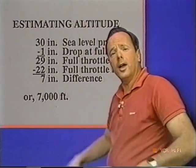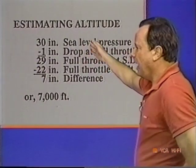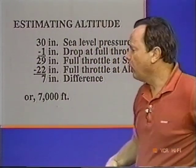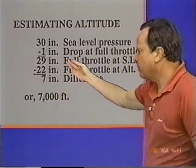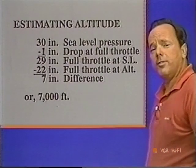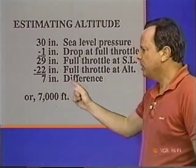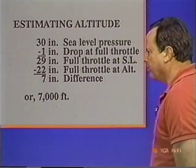Well, normally at sea level, when you're just parked out on the ground, your manifold pressure gauge will, of course, read whatever the ambient air pressure is. Ambient air pressure is pretty close to 30 inches of mercury. 29.92 would be standard. And as you're going down the takeoff roll, you'll find that you normally have a drop of about 1 inch of manifold pressure during the takeoff roll because of the induction system loss. So during takeoff at sea level, full throttle, normally aspirated engine, you would normally have about 29 inches of manifold pressure.